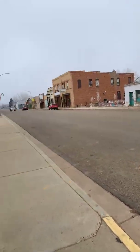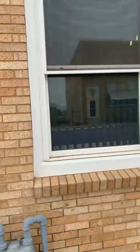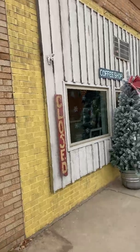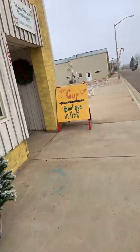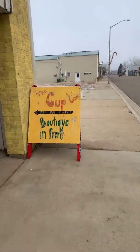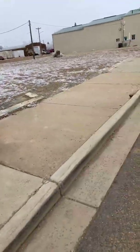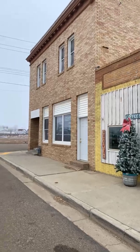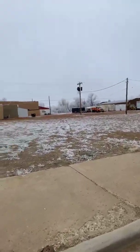Here's another, this is the meat market. Very, very popular here, an old time meat shop. They closed. And this is called the Cup Coffee Shop. Yes, the Cup. Oh boy, there's a lot of traffic here this morning. There's the Cup. Now they took this building down last summer, everybody knows that. That was Cap's grocery store.